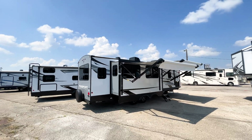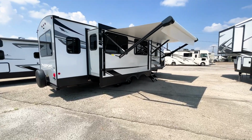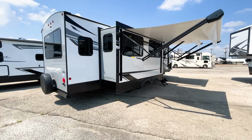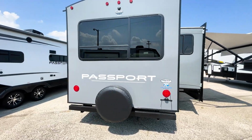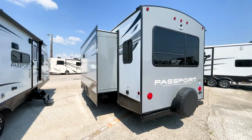You see up there, you have the two ACs, something that is very important to me and something that I would not compromise on if I'm living in it full time. Now, if I was just looking for something to do weekend camping in, that may be a different story, and I'm sure I would be fine with just one AC. But for living in it full time, something that I must have is that second AC. So I really like that this unit offers that.